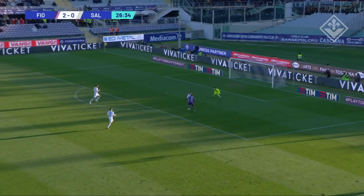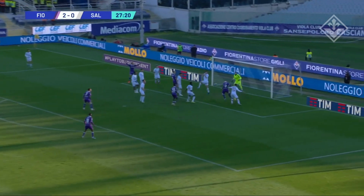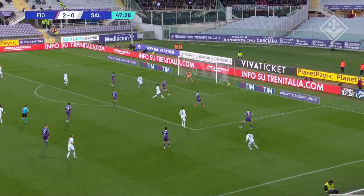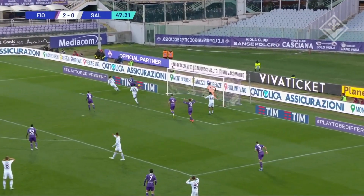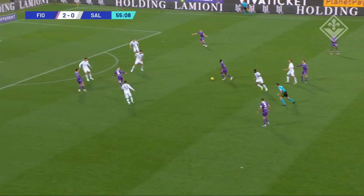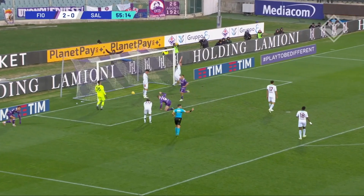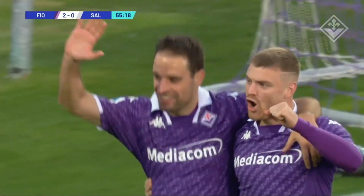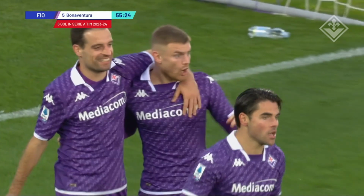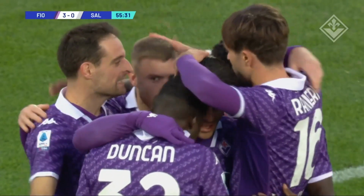But the Viola don't stop, keep on attacking, and it's Jonathan Ikone again trying to beat the goalkeeper. Beltran, almost two for him. The Argentinian playing a fantastic first half. The only chance of the game for the visitors is this crossbar by Dia. Other than that, it's an all-purple afternoon at the Stadio Franchi. Alfred Duncan does magnificently well. Sotil and Jack Bonaventura, his 6th goal of the season. His best ever start to a season with Fiorentina. 6 goals and 2 assists for Bonaventura. Sotil contributes to his 2nd goal of the game after scoring. Also gets an assist. And what is simply a perfect afternoon at the Stadio Artemio Franchi.